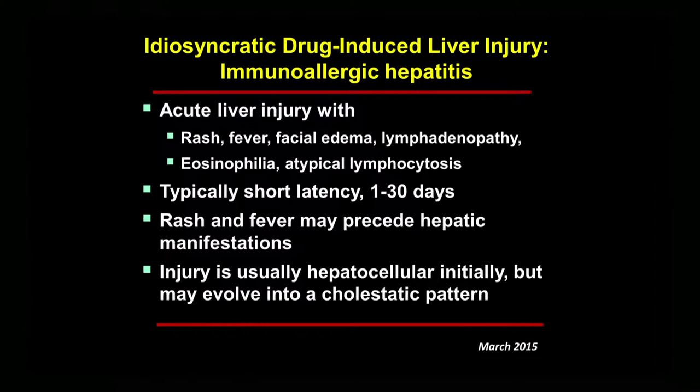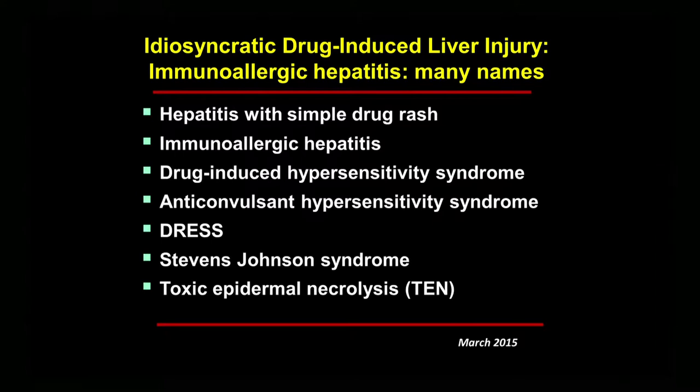And it has many names, the syndrome. We've heard many of them today. You can have hepatitis with a simple rash, immunoallergic hepatitis, drug-induced hypersensitivity syndrome, which is probably a better name. The neurologists use the term anticonvulsant hypersensitivity syndrome. The dermatologists use the term DRESS. And of course, the extreme forms are there.